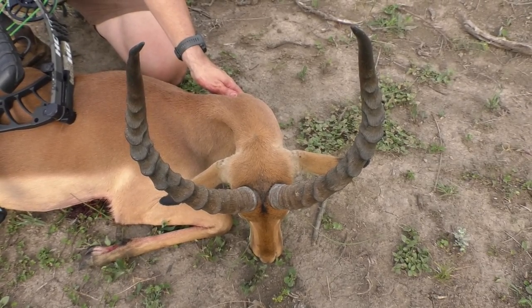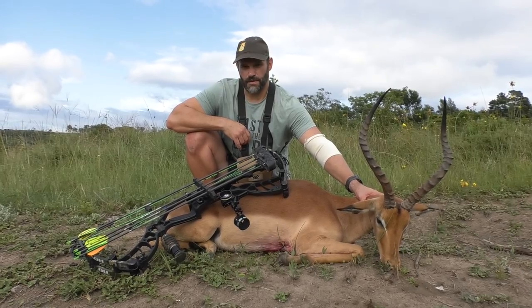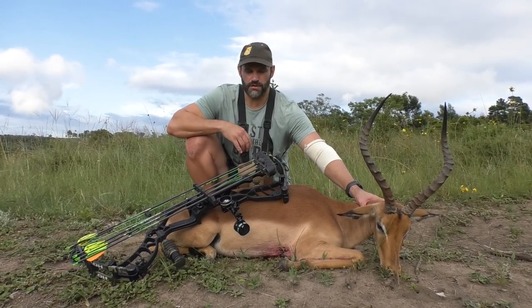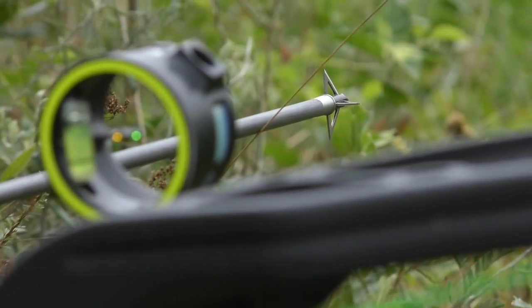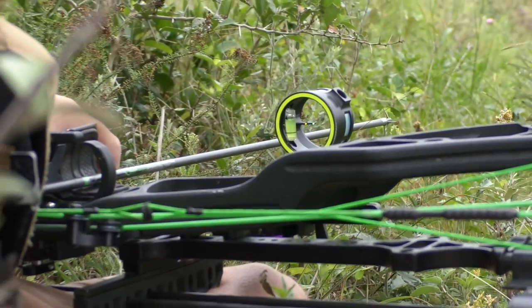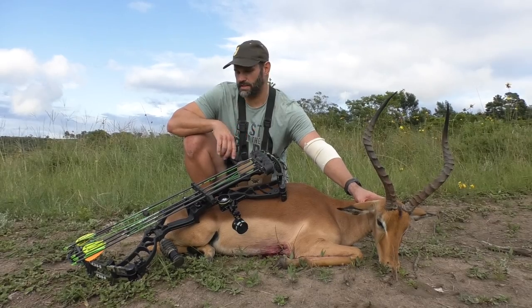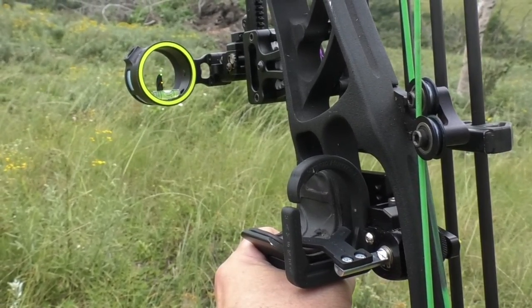I'm very happy with this ram and also the way in which we took it. I've changed almost everything on my bow with a total new setup. I've got a Spot-Hogg Fast Eddy with a double pin. Very, very nice sight, well constructed, well made, easy to operate. Very happy with that. And then we've got a Hamskea arrow rest, absolute quality.